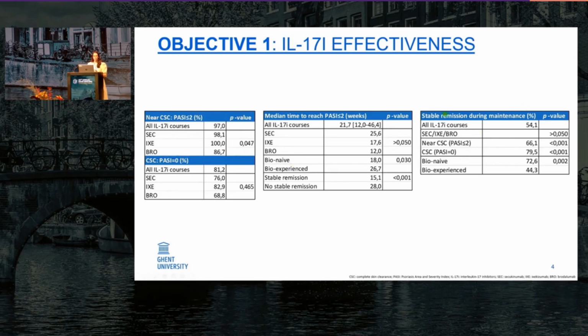And considering stable remission, we saw that more than half of the patients had a stable remission during the whole follow-up time, without a difference between the three IL-17 blockers. We also saw that patients who had shown at least once near complete or complete skin clearance were more likely to show a stable remission during follow-up. Also, bio-naive patients were more likely to show stable remission, and the patients who had stable remission also showed a faster response in the beginning.